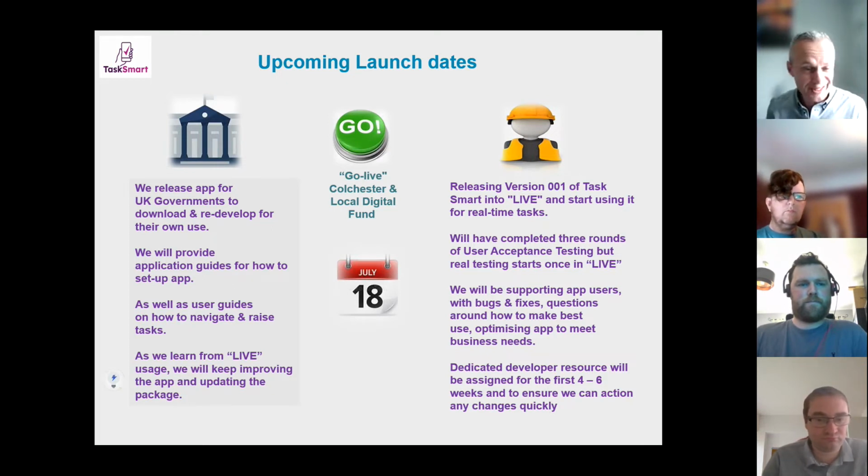In fact, I've put there, we're going to dedicate developer resource for at least the first 4 to 6 weeks, so we can pick up and add and change functionality as and when required. We're going live with the UK government local digital fund. We're making it available to any authority to download, configure and use for their own use. And every time we update the app, we'll update that package. We'll make sure they've got the very latest experience with the very latest functionality.